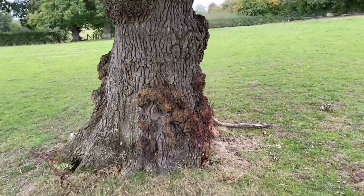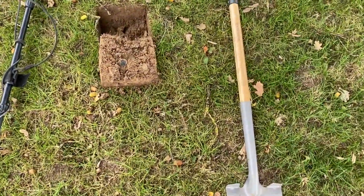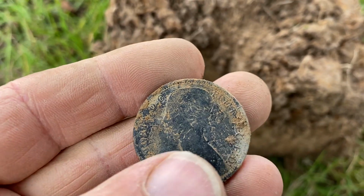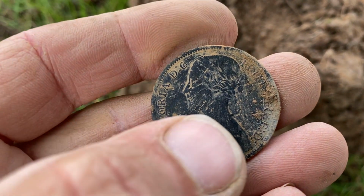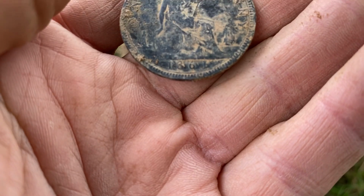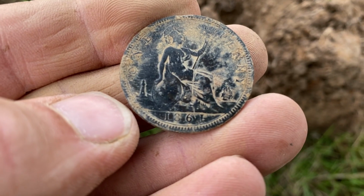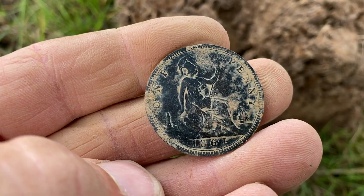Here we are, underneath one of the oak trees. First major coin find. There we go. And that is a young Vicky, and she's got nice patina on her. Look at that. That's beautiful. Now then, what are we looking at? 1861. That is a really, really nice patinaed coin. That's beautiful. That's our first decent one.